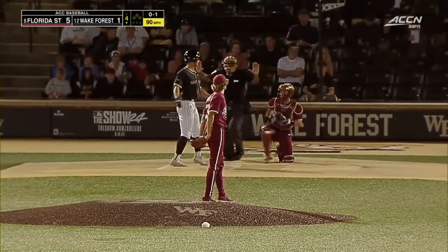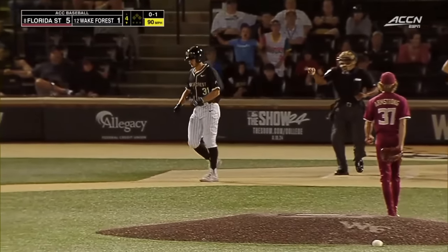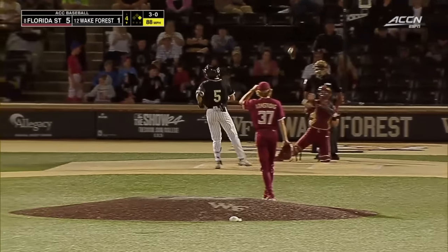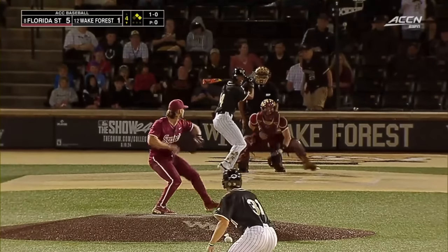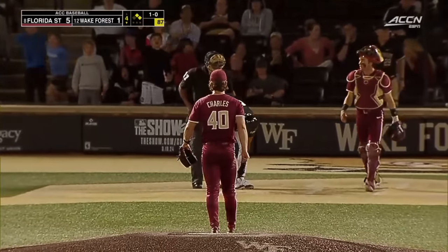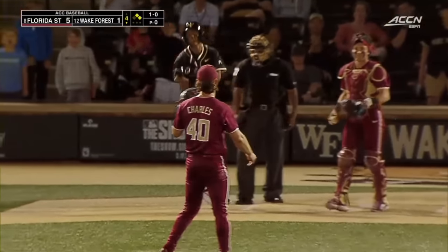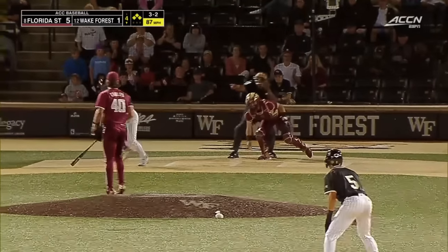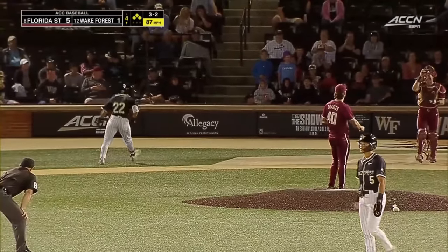In the first, that gets him right in the small of the back. Ouch. Walked him on four pitches. 0 for 1 tonight with a ground ball out. That hits him right in the head. Second Deacon hit in the inning. Now the bases are loaded. Payoff pitch, and he strikes him out.